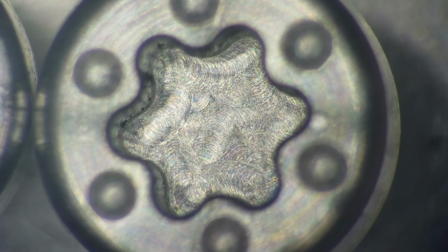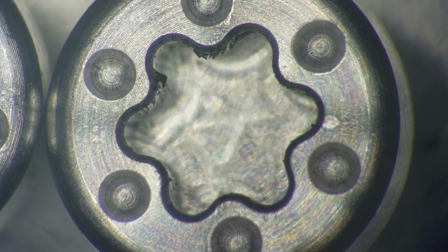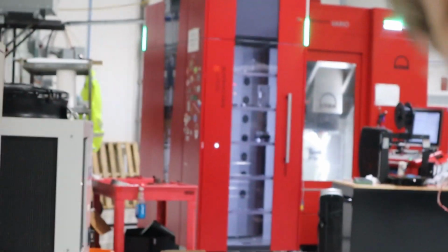Yep, beautiful, perfect. Now the only thing is the chamfer around the outside. The chamfer tool is actually wearing out. So I need to replace that right now, touch it off, and then I'm golden. And then I can make parts. Speaking of making parts, the Kern is over there making parts. Thought you ought to know.